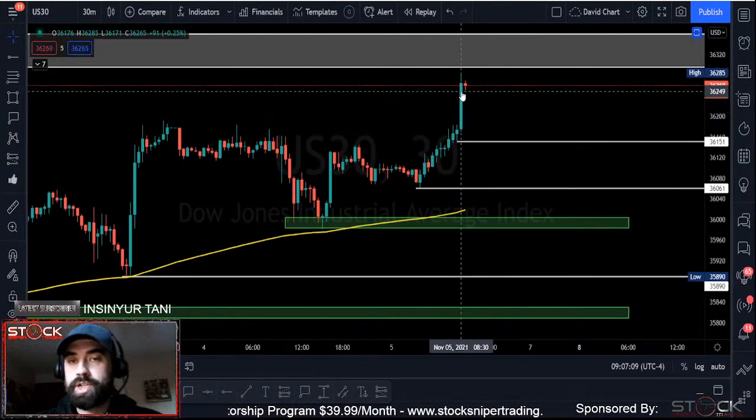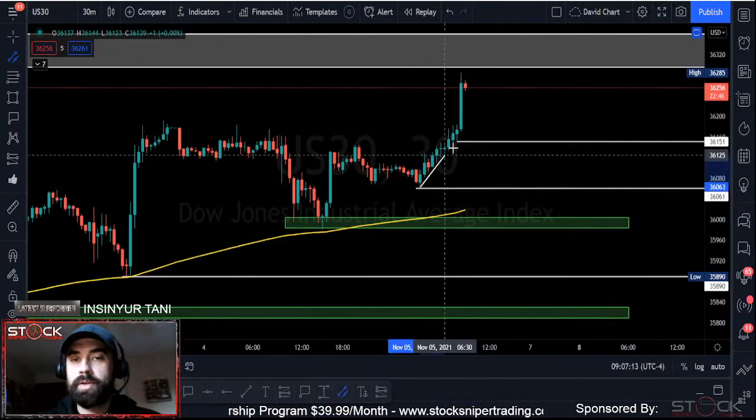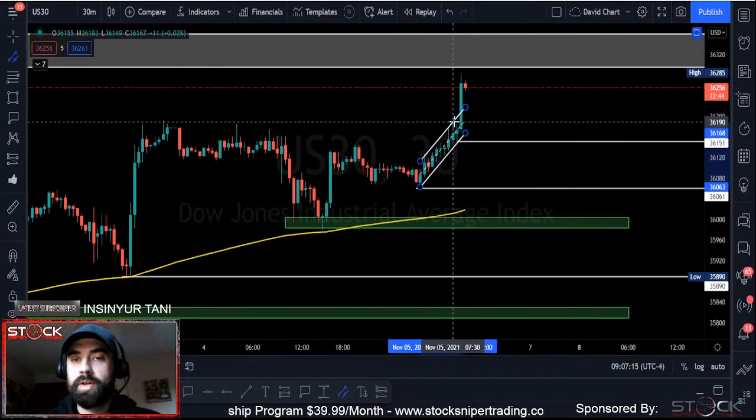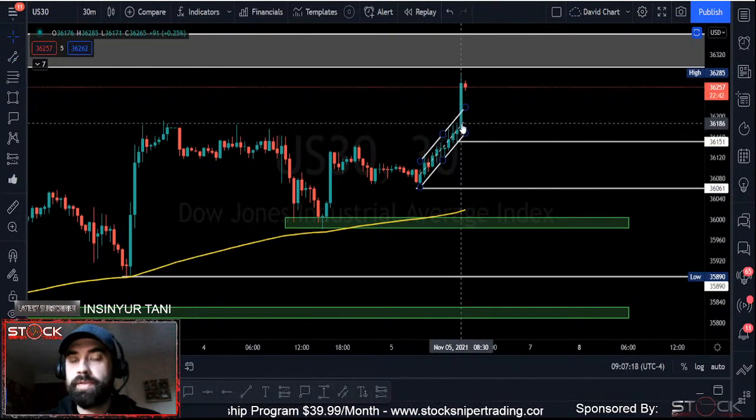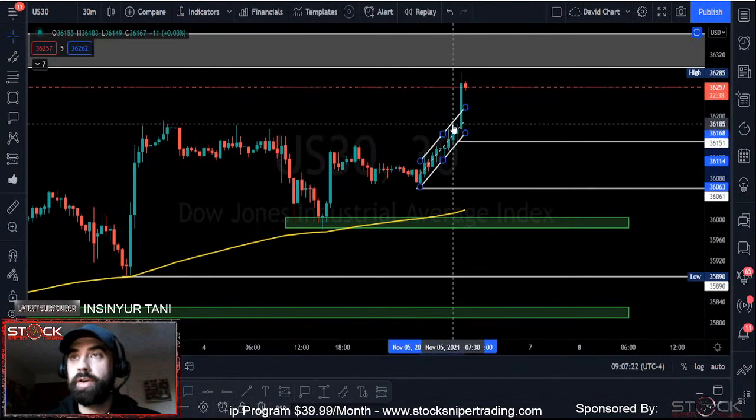Look at that push, guys. Look at that push. Parallel channel push. All right. Parallel channel with the breakout here. Break above the 50 line on the parallel. That's why you're getting that overall push movement right there. Okay. On the 30-minute.